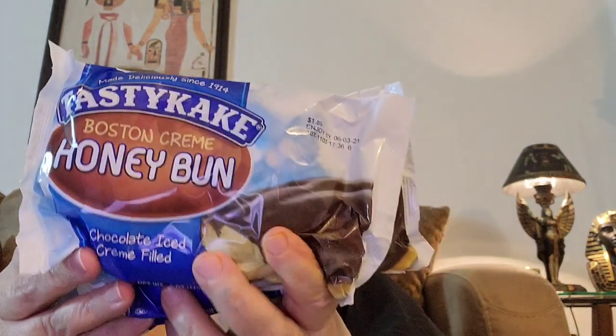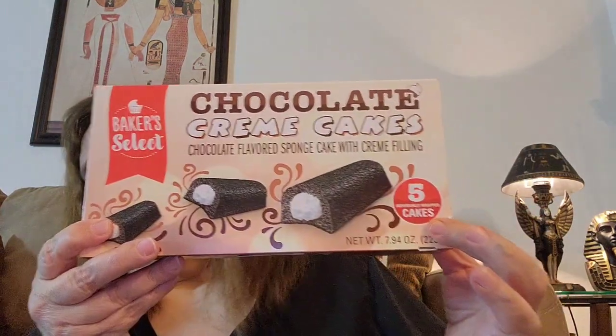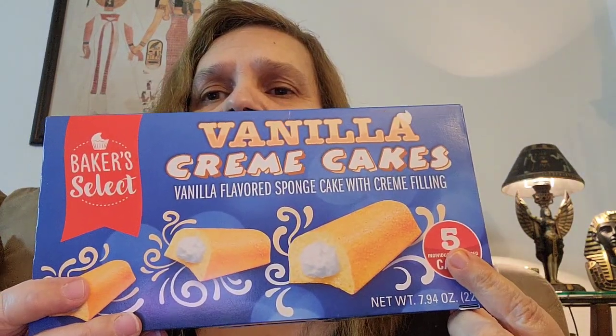I picked up this, it's called Boston Cream Honey Buns. So I went ahead and picked four up. Picked up these chocolate cream cakes. It comes five. Picked that up, see if Elle likes it. Then I picked up the vanilla cream cakes. It comes five as well. Looks like Twinkies. So it's an off brand of Twinkies, I guess.